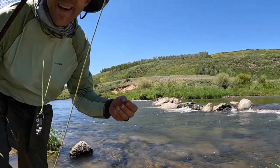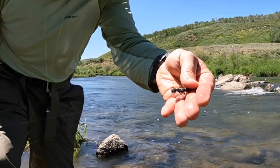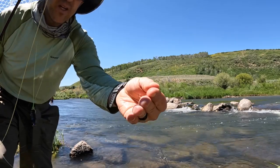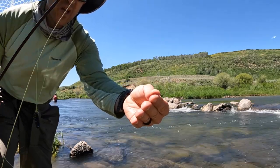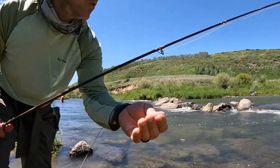All right, people. So we're doing pretty good. A little windy, but we got a big hopper kind of thing here, and then below that, this beaded scud, kind of a scud sow bug kind of deal. So anyway, two casts, two fish, not too bad.